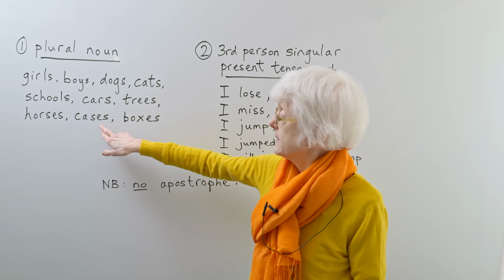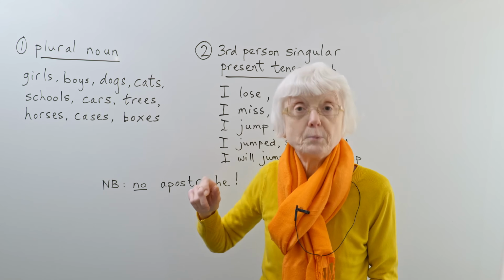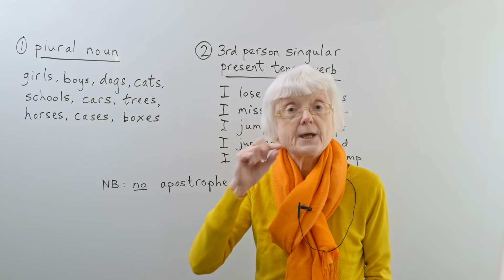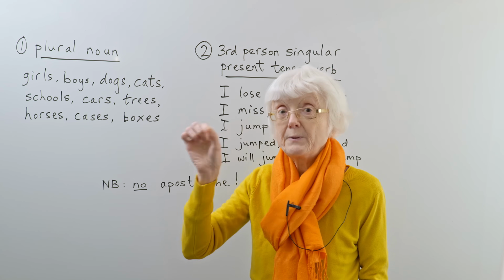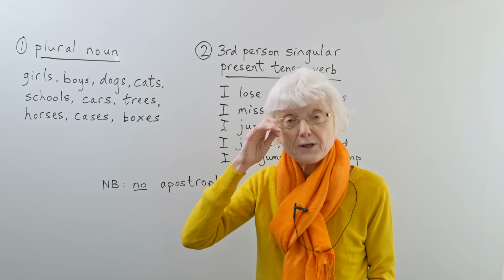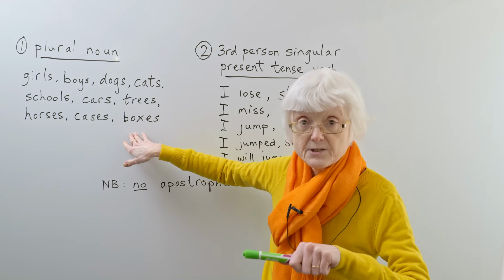horse, horses, case, cases, box, boxes. But you can see that in this line you have to make an extra syllable because horse ends with an S sound already. The singular ends with an S sound. So you have to say horses. You have to put the extra syllable us to be able to get another S sound in, because you can't just say horse. You can't hear the extra S clearly enough. It all blends together. So horses, case, cases, box, boxes.